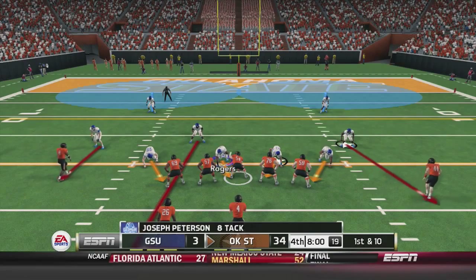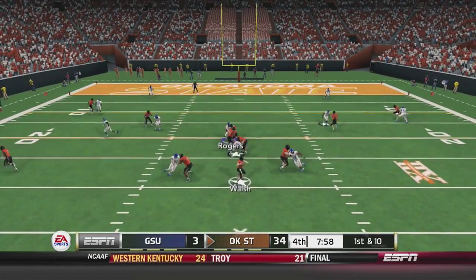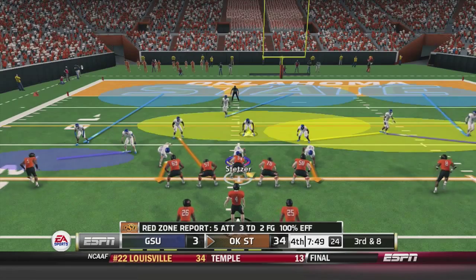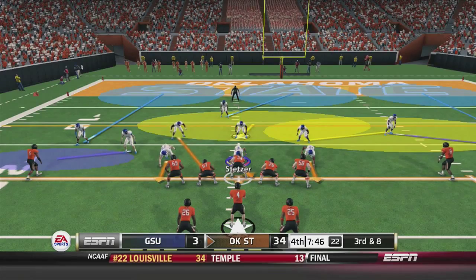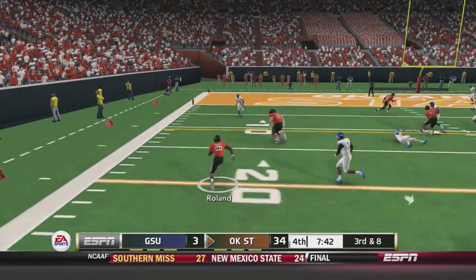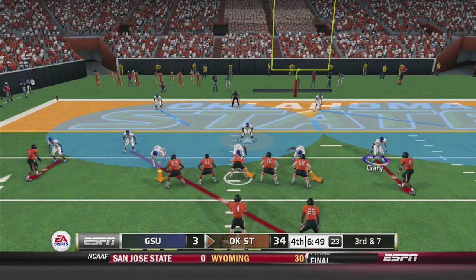Fourth quarter gets underway, and Georgia State is once again getting blown out, and Oklahoma State is driving again inside the 30. Walsh to pass on 1st and 10. That one's incomplete, broken up by Patrick Griffin, the freshman. 3rd and 8 now for the Cowboys. Walsh back to pass. He'll dump it off to Rowland on the screen play, and Rowland will get the first down out of bounds at the 11-yard line.